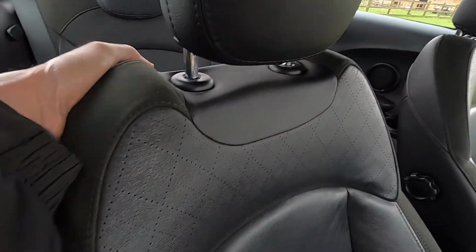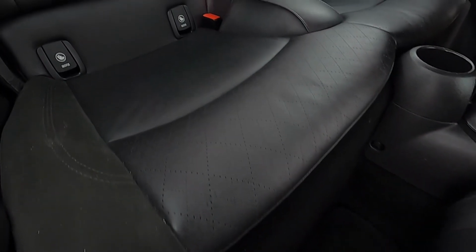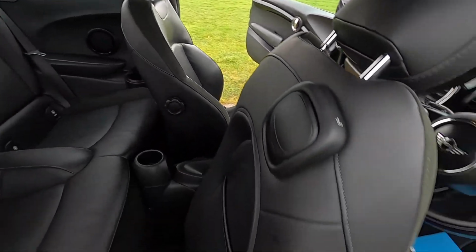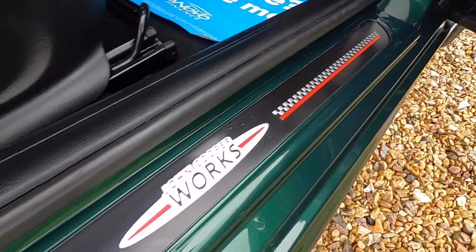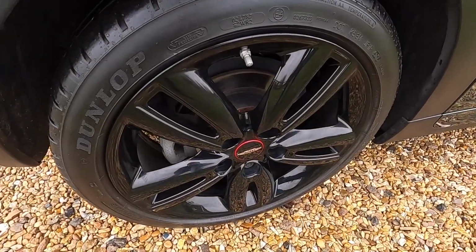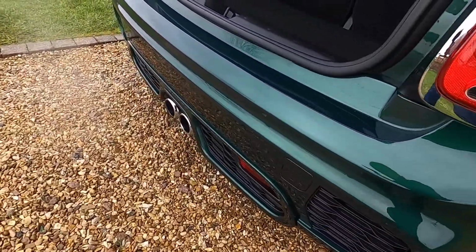And as you can see from these images, the car's exceptionally clean. There's no rips or tears to the upholstery. There's no signs of any smoking in the vehicle. It's got the John Cooper Works side sills. The alloy wheels, as you can see, are all in great condition. There's no scuffs or scrapes. Same applies to the rear bumper.